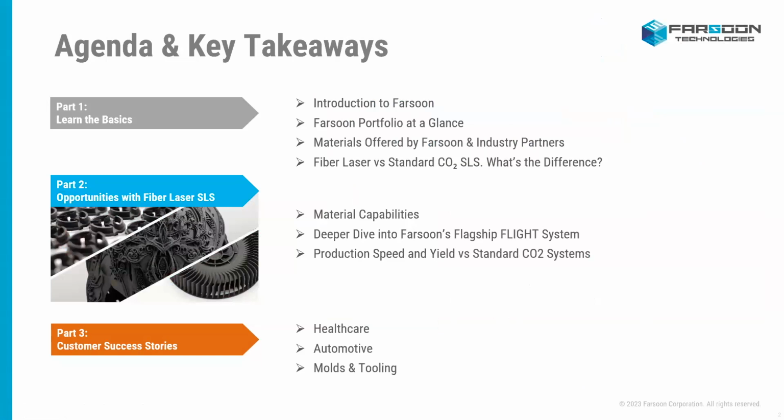Let's just take a quick look at our agenda for today. First, we'll learn the basics: who Farsoon is, what materials we offer, as well as our industry partners and the key differences between fiber and standard CO2 SLS systems. Then we'll dive a little deeper into our flight systems and the opportunities that they unlock. And then to wrap up today's webinar, we'll take a look at a couple of Farsoon customer success stories using our flight technology.